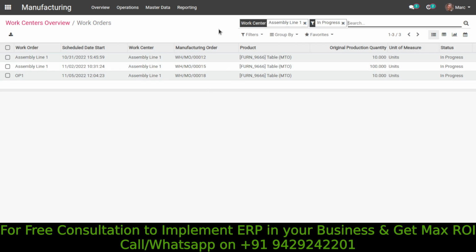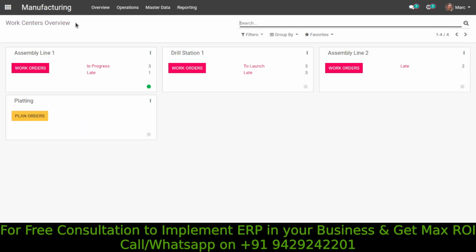Let's say you can see now only 3 production orders are pending over here, and they will be assigned to the next drill station, whatever the next routes we have set. So it will auto assign the task. Let's say I have set 3 processes. First in drill station 1, then in assembly line 1. So as soon as I finish the process in drill station 1 of that particular table, it will assign the task to the assembly line 1, that now you need to start the process. So you don't need to assign the task manually between inter machines or inter departments.